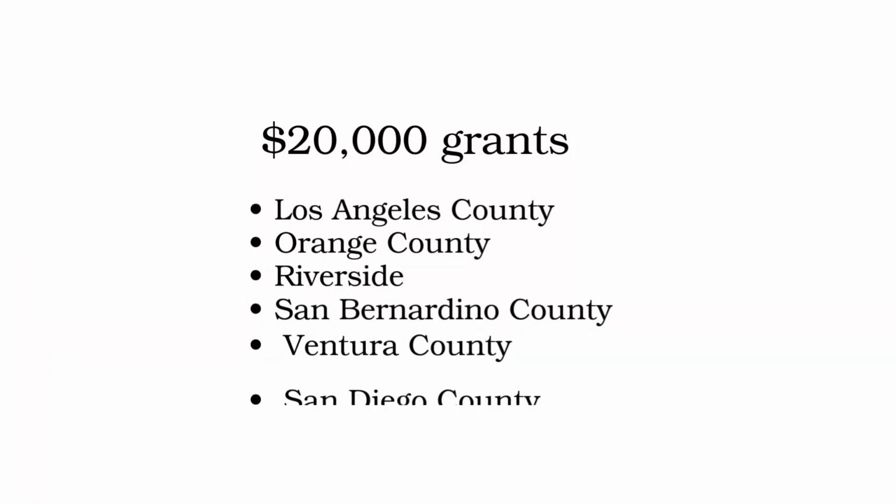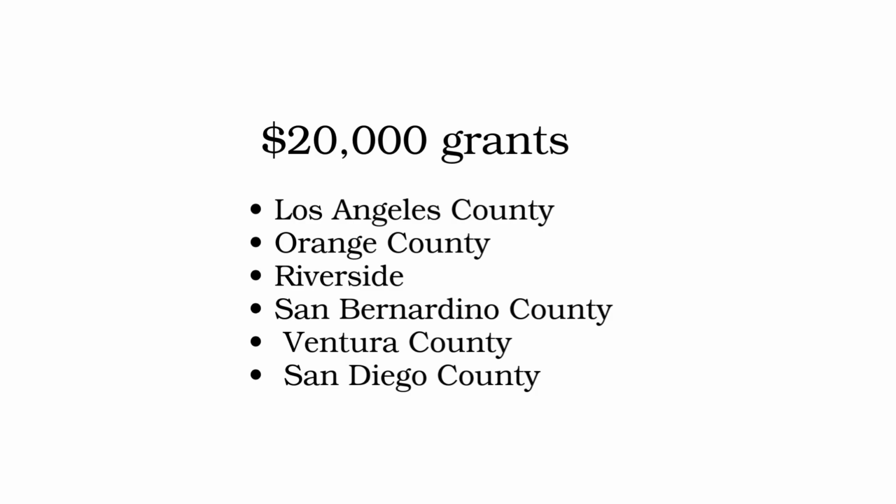But if the home is located in Los Angeles, Ventura, Orange, Riverside, San Bernardino, or San Diego counties, and it's within a census tract with a minority population greater than 50%, then the property will qualify for a $20,000 grant. So the majority of Los Angeles County is probably going to be closer to that $50,000 grant, whereas for the other counties, the max is going to be $20,000.